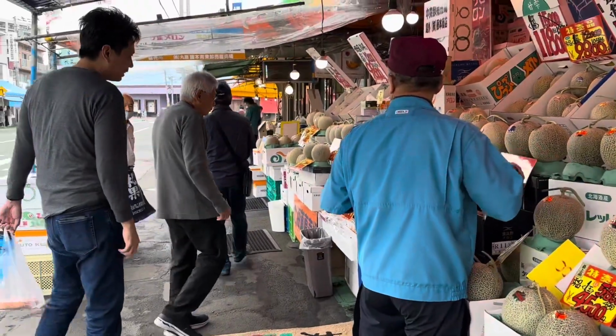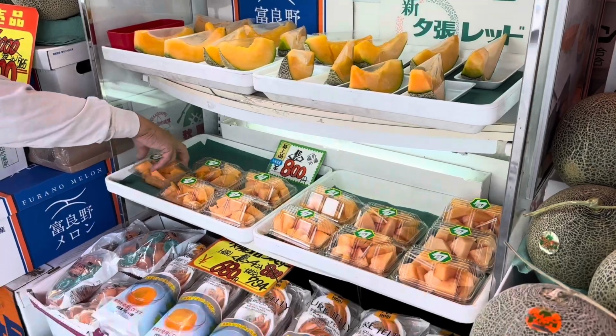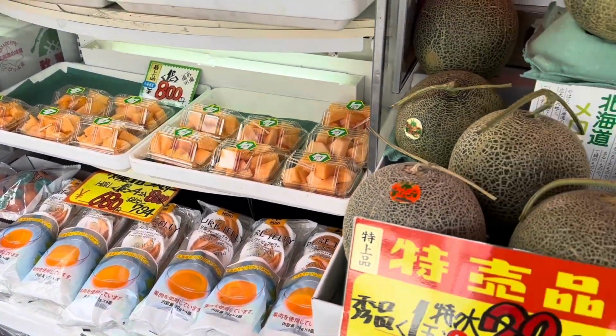Hokkaido is famous for its yuberry melons, which are very sweet, fragrant, and juicy, so make sure you get some and give them a try.